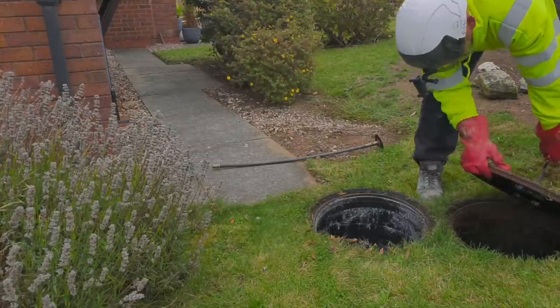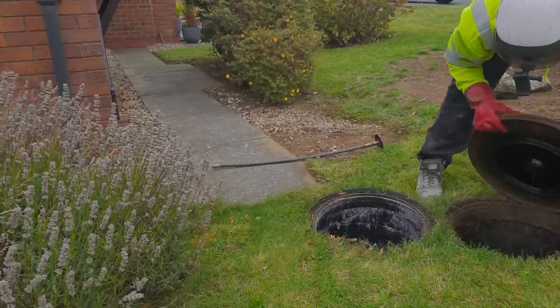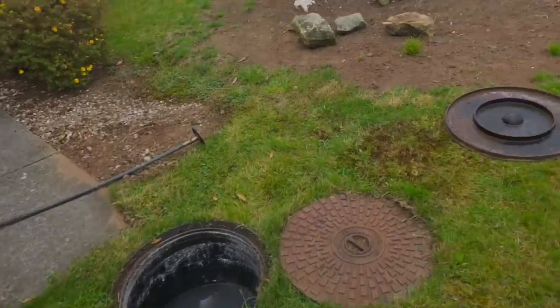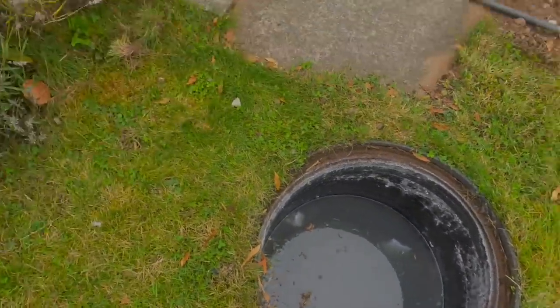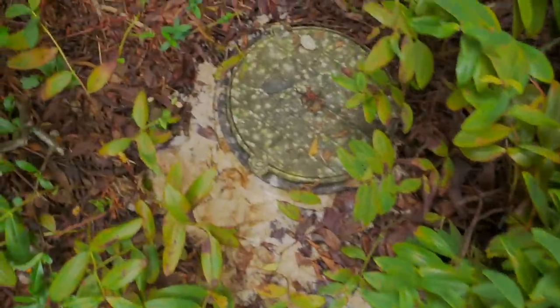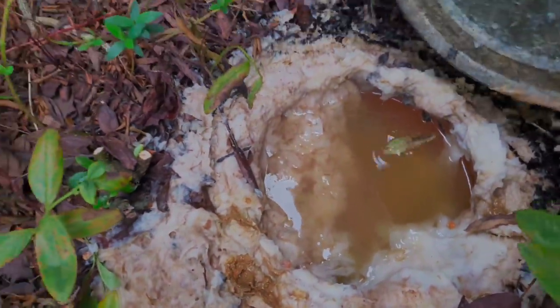That one's empty. So that one must be your rainwater. I'll show you in here. So that's full, yeah. So if we go up to this one, this one basically, I think, goes without saying that it's gonna be full. It is.